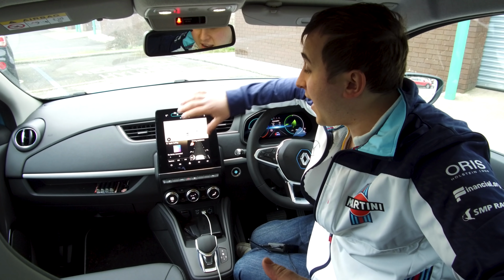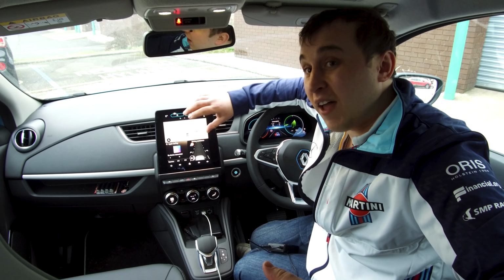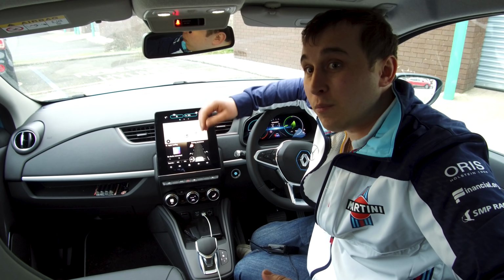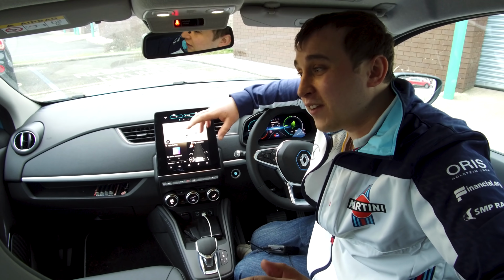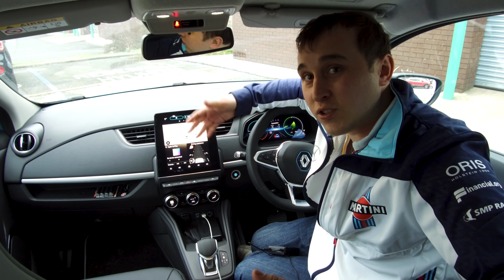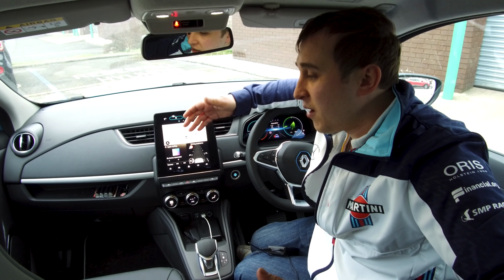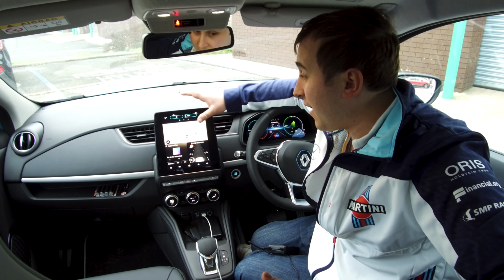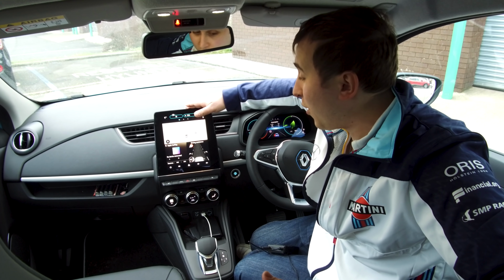Now, the other major improvement I've noticed on this is the audio system. The speakers in it do sound better. Now, I don't think from knocking on the doors and having a listen that they've made any audio improvements in the doors. I don't think there's any extra sound deadening, but the speakers do sound better, and it definitely does sound quieter in the cab. So this is a major pro, this upgrade. So well done, Renault, on that.